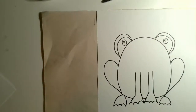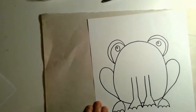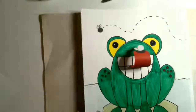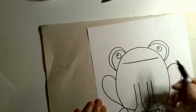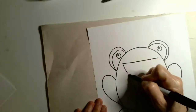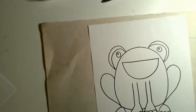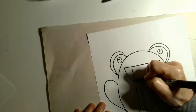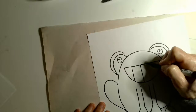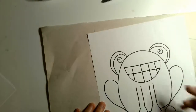Now, he is missing the most important thing right now. Let's give him that big, wide mouth. So he is a wide mouth frog. He has a really big mouth. So we are going to go back up to the top, draw a straight line for his big mouth, and then close it up with a curve. There's his big mouth. Now, you don't have to give your frog teeth if you don't want to. I did just for fun. Okay, so there's my teeth.